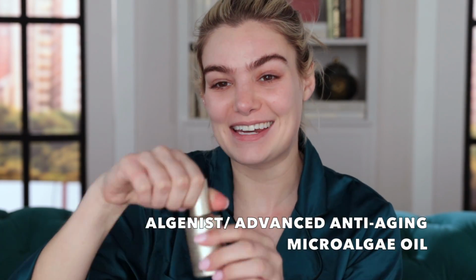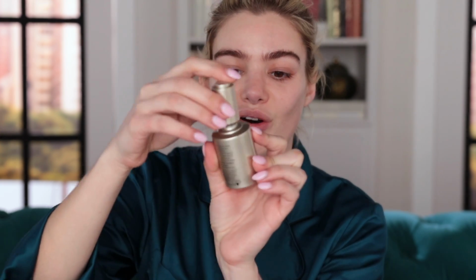I know. From Algenist, their advanced anti-aging oil. What I really like is that it's lightweight feeling, and also that the jar is substantial. You know, it's a nice big size. You're getting a really good amount. Since this is a lightweight oil, it's going to go under your moisturizer. I'm gonna put this directly on my skin, and then tap it in.